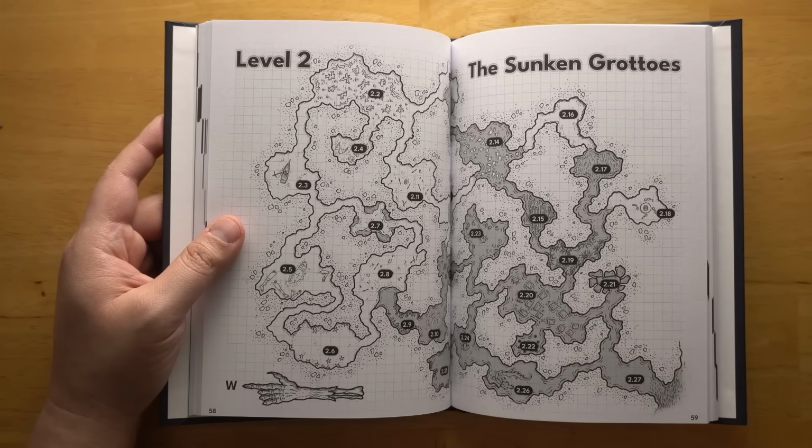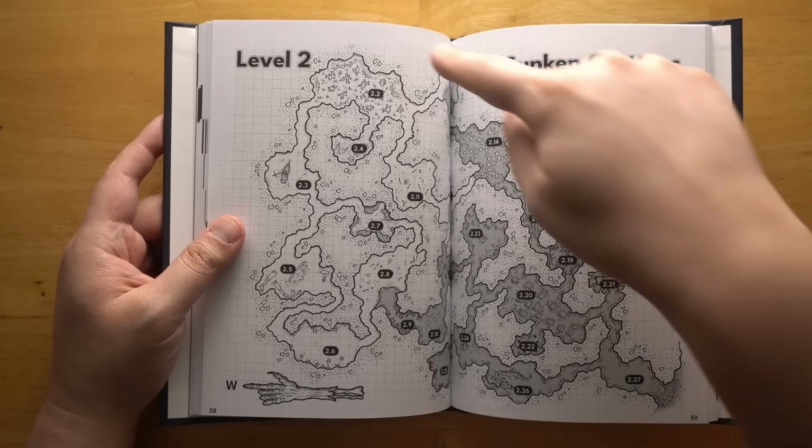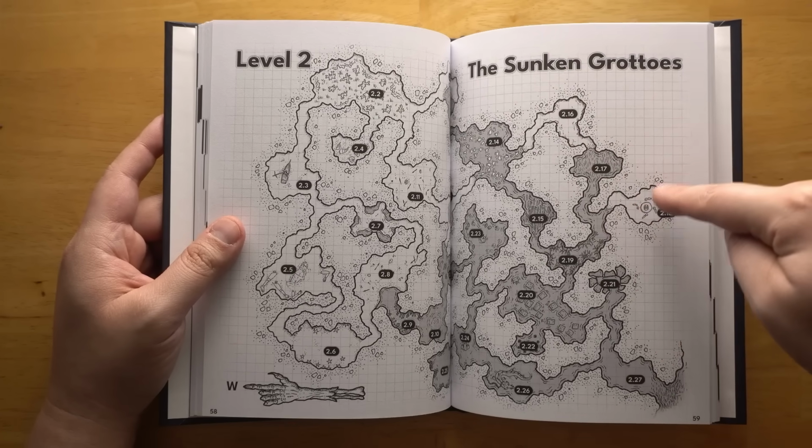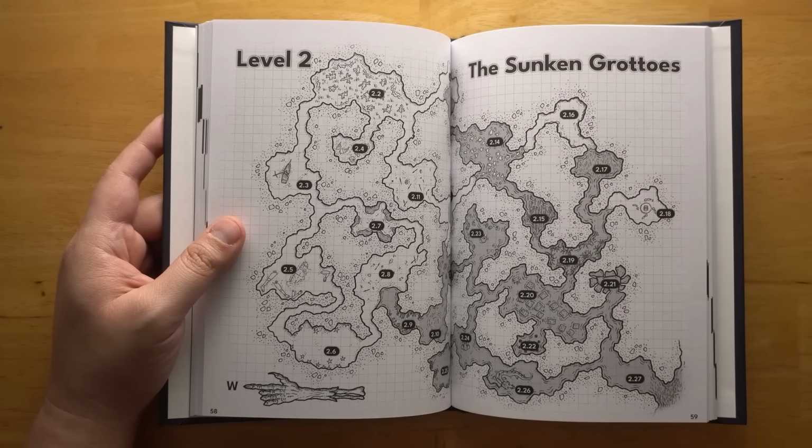All the dungeons are really well looped and interconnected. There's usually multiple ways to get to any particular place. The ancient city is, I believe, down through here, but if you're smart, you can actually get around this way. Maybe just do a quick swim through there to this teleporter and teleport straight into the main city.